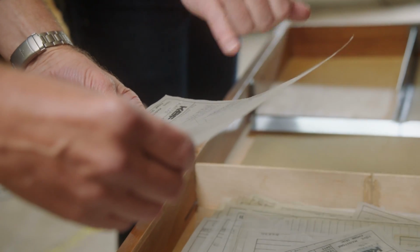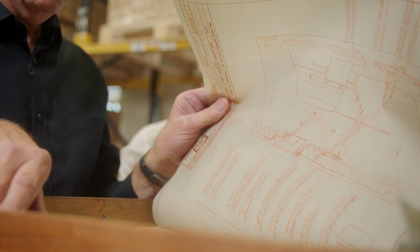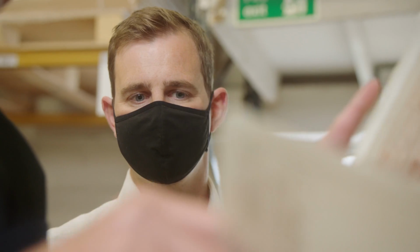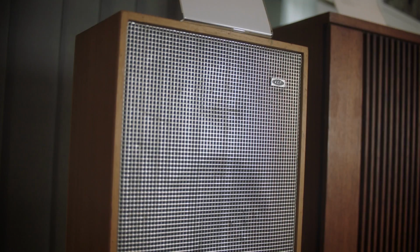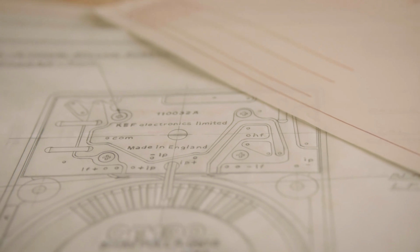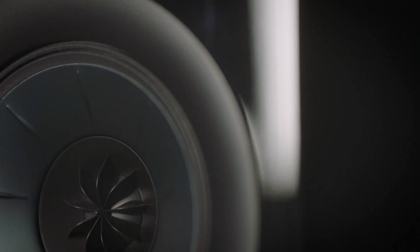Perhaps 50 years ago, 60 years ago, we would still make measurements of a speaker pretty much the same way we do it nowadays, but the processing of that information would be so different. Nowadays, we can go so much deeper into what is in the sound that's coming from the speaker. The KEF philosophy is that we don't have to do anything to enhance your music. We're really trying to give you what the artist wanted you to hear.